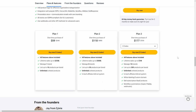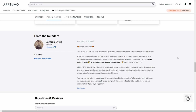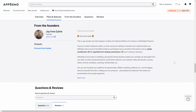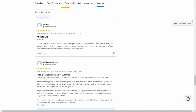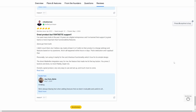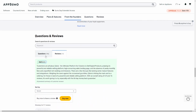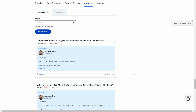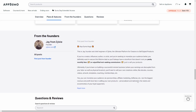Looking at the questions and reviews, the developer, Jay, is actually really responsive. As I've said before, we love a responsive developer. It looks like he responds to just about every single review, good or bad, and there's hardly any bad reviews, so that's always good. It looks like he gets back to questions and reviews within the day, which is super fast.